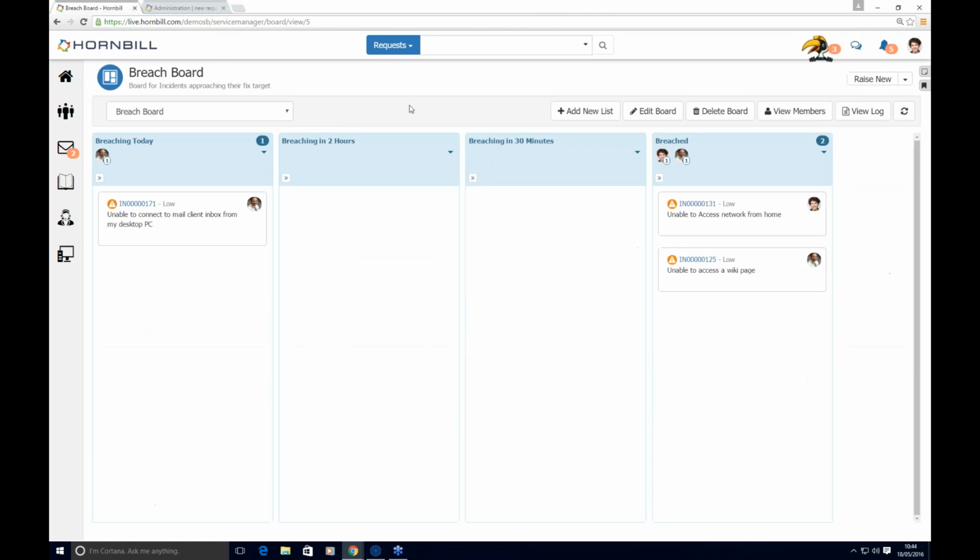But it can be used for incident management. Maybe we want a board that's going to show me all the incidents that are going to breach today or in the next couple of hours. Obviously supported by email notifications, visual representations on the request list, reassignment options, increases in priority, all of the standard things that you would expect on here.